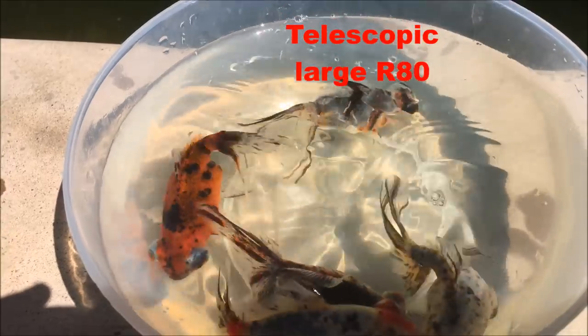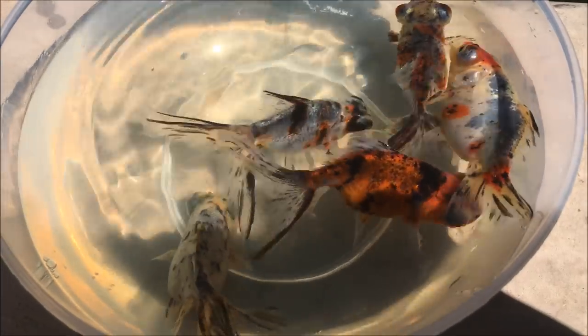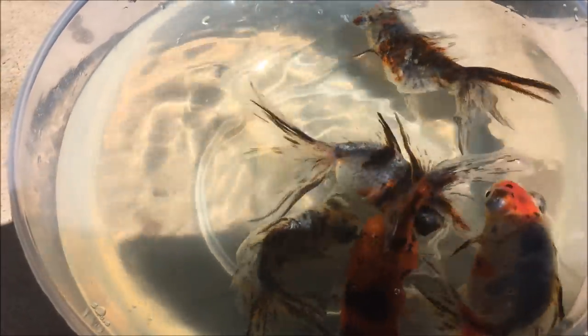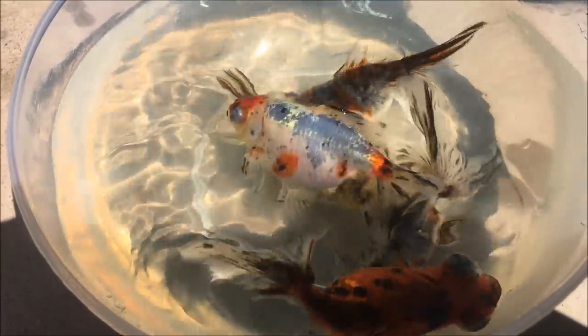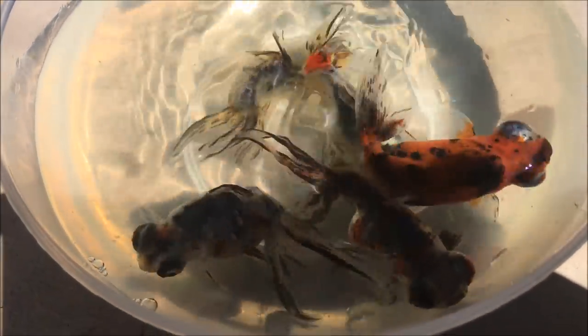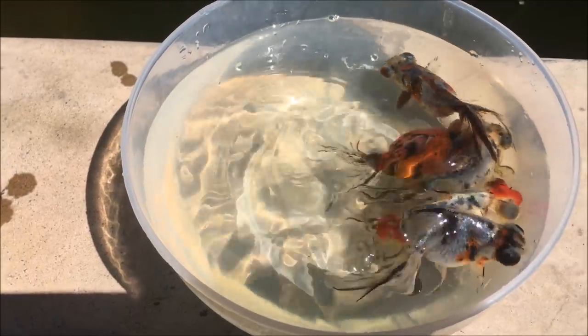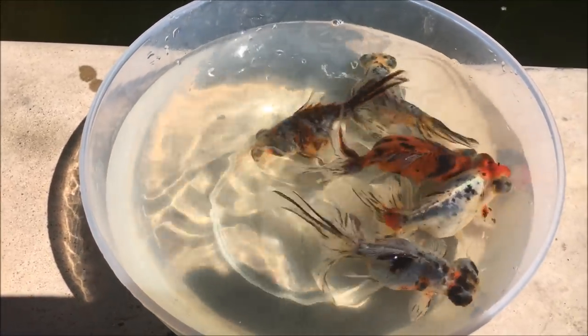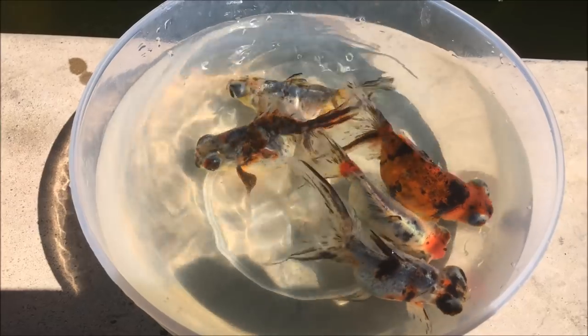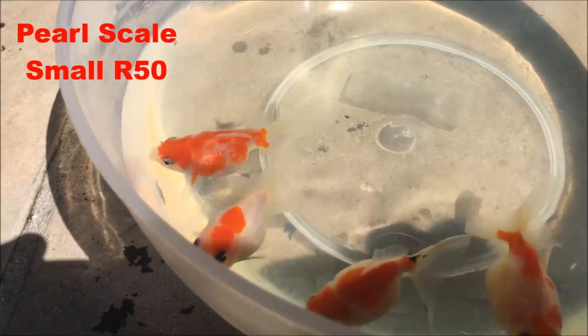Okay, here we've got some big telescopics. Here we got some pearl scales.